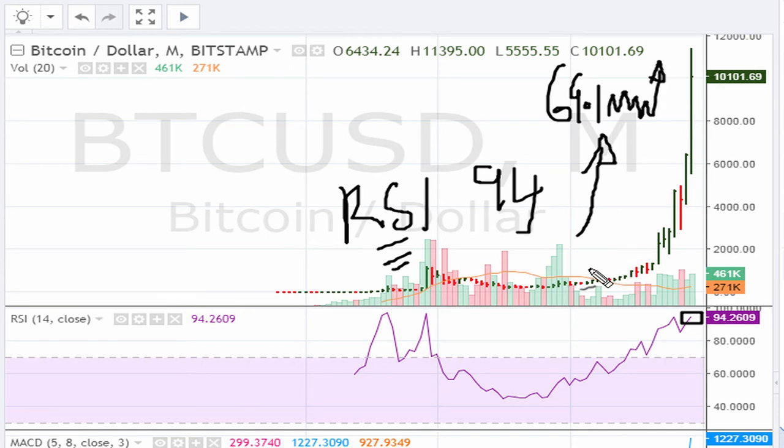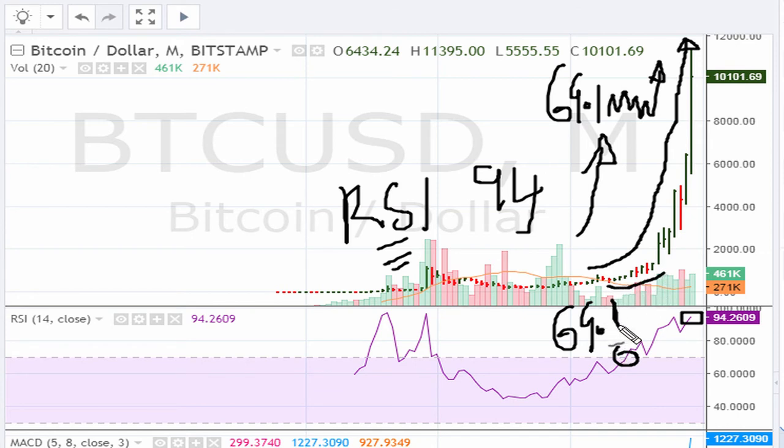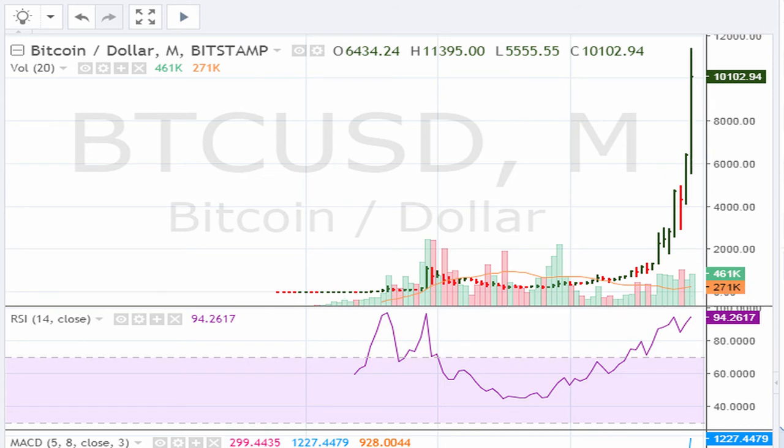And in fact, this type of a hyperbolic finish is typical of what happens to an instrument that moves above 69.1 and holds above it. You have this tremendous strength. So if you understood that Bitcoin being above 69.1 meant that it was sideways to bullish and that there's a possibility of a hyperbolic move, well, we got the sideways to hyperbolic move situation. And so the more the RSI can hold above 69.1, even on the monthly, signs are this is stable to outright bullish.